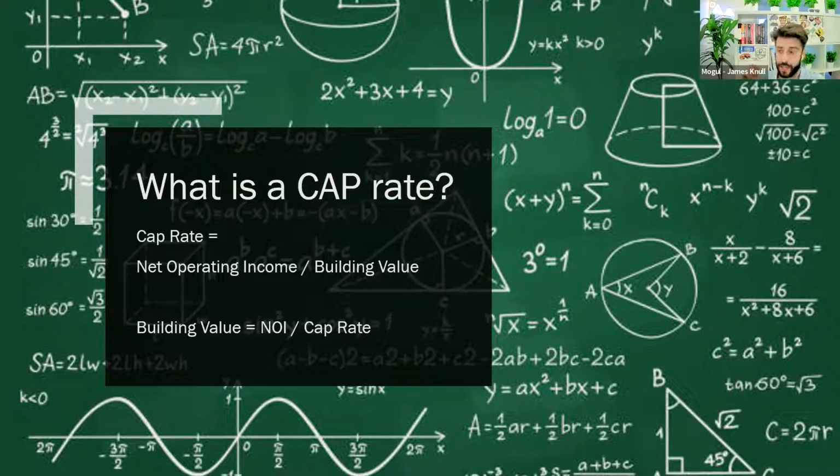So the net operating income, that's right here. That's how much money the building is making. That's the profitability of the building. We divide it by the building value. How much is the building worth? That gives us a percentage, the cap rate.